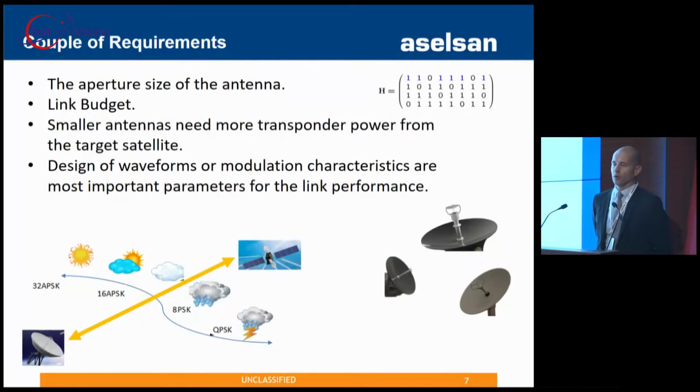Design of waveforms, SCPC, and other waveform modulation techniques should be present in your Satcom systems. We have flexible link capability which crafts the link between the satellite and the terminal.